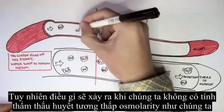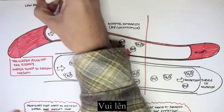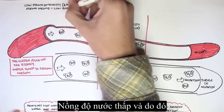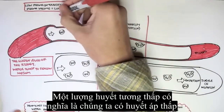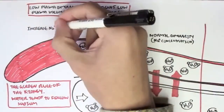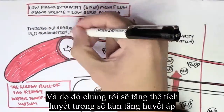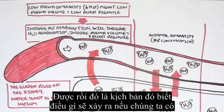However, what would happen when we have low plasma osmolarity, as we see here, when we have low sodium concentrations? This would mean that we also have low water concentrations and therefore low plasma volume. A low plasma volume would imply that we have low blood pressure. And therefore, this would mean that we would increase sodium reabsorption from the tubule, and this will also cause an increase in water reabsorption from the tubule, and therefore we would increase the plasma volume, which will increase blood pressure. Okay, that was that scenario.